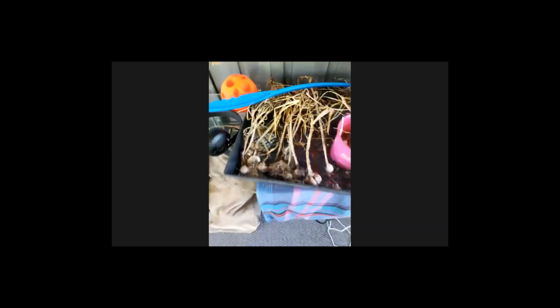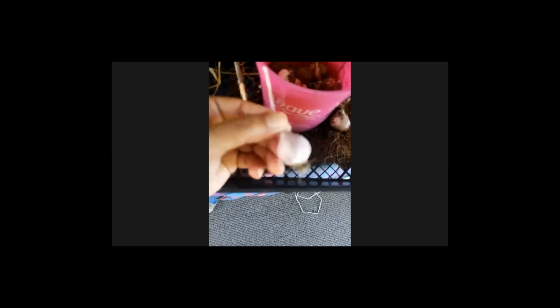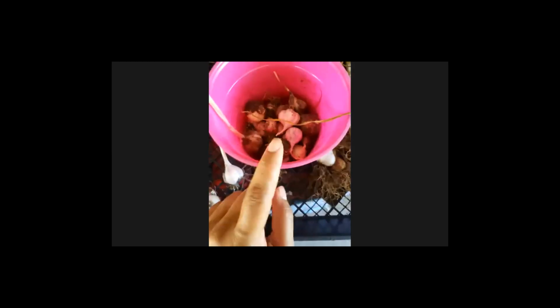And then for Mary, here's my poor pathetic garlic. So some of them are looking okay, but most of them have come out like this. That is not garlic, that's an onion. So I got a whole bucket of just onion-shaped ones or very small ones. You can still eat them. I will. I need you to tell me how to dry these.